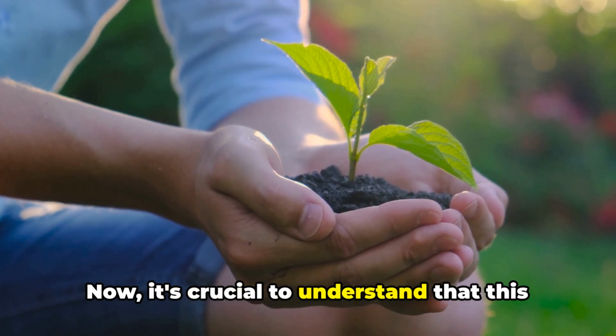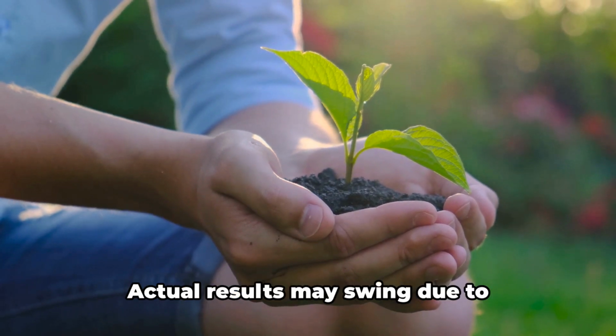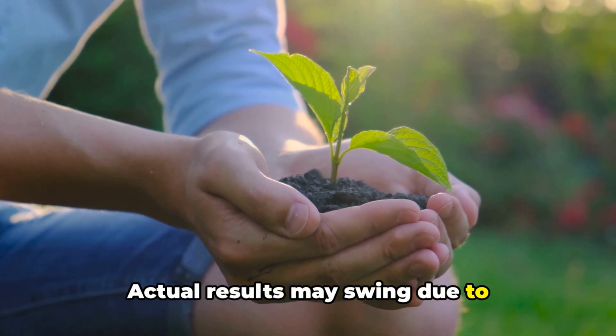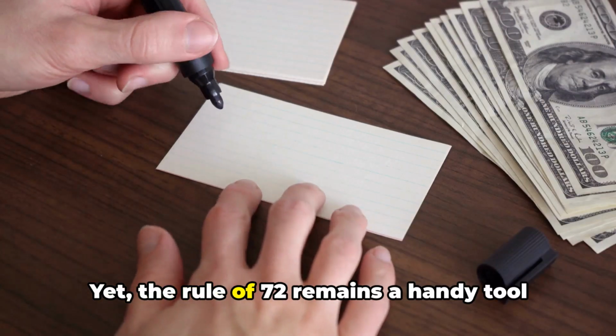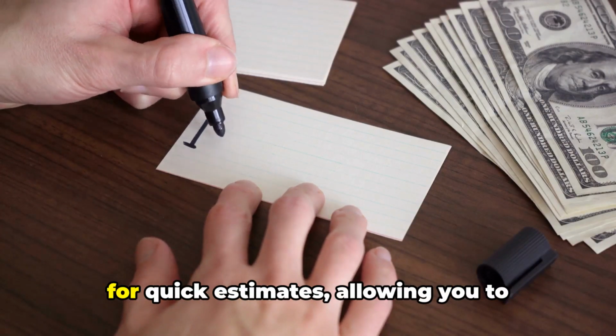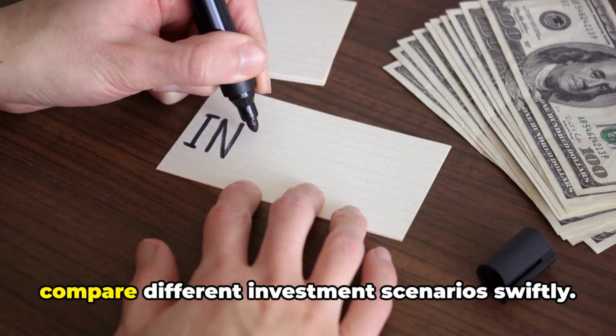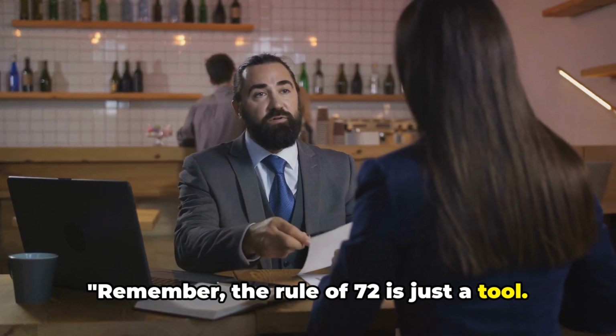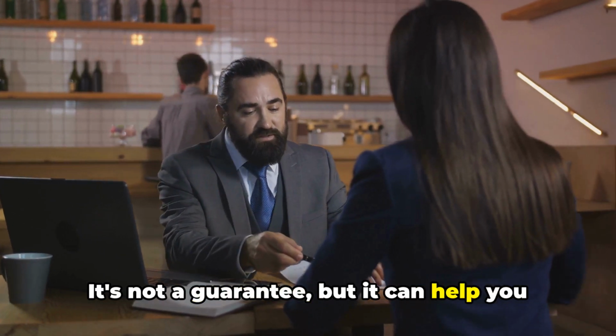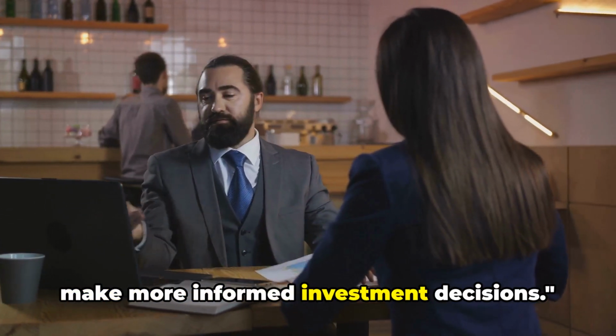Now, it's crucial to understand that this is an approximation. Actual results may swing due to compounding, market fluctuations, and other factors. Yet the Rule of 72 remains a handy tool for quick estimates, allowing you to compare different investment scenarios swiftly. Remember, the Rule of 72 is just a tool. It's not a guarantee, but it can help you make more informed investment decisions.